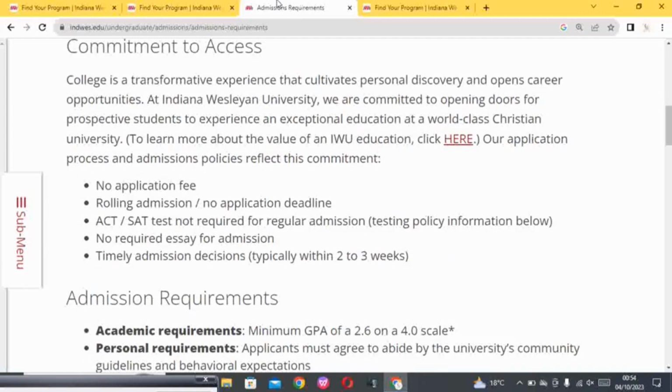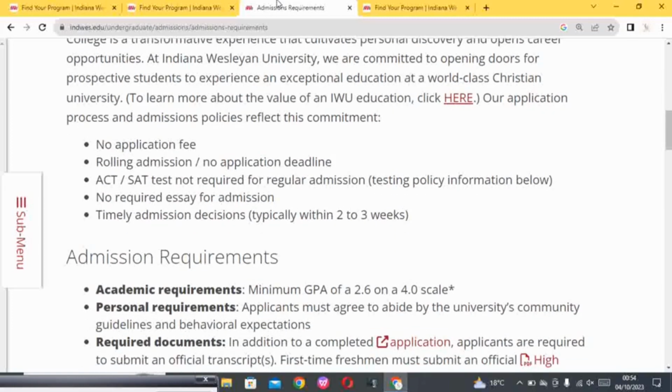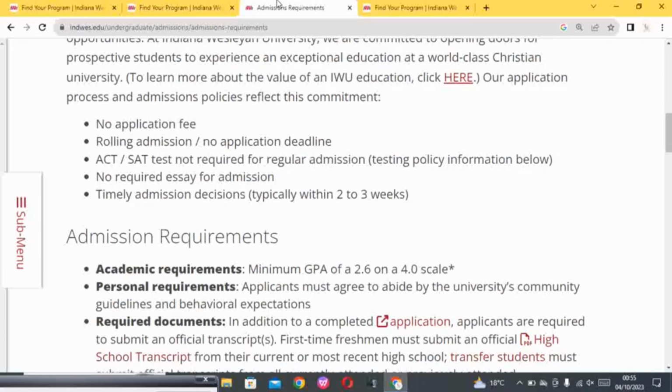So it tells us that our application process and admission policies reflect this commitment. Indiana Wesleyan University does not have an application fee, and admissions are on a rolling basis, so there is no application deadline. The ACT or SAT tests are not required for regular admissions, and there is no required essay for admission, and timely admission decisions, typically within 2 to 3 weeks. So once you have applied to this university, you are assured that within 2 to 3 weeks, you will be able to get a letter of admission.